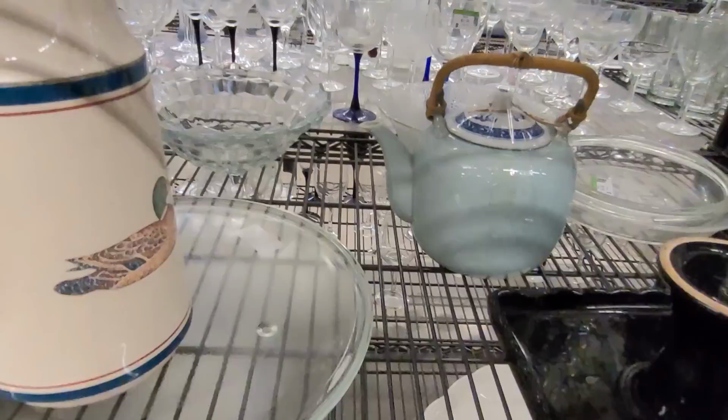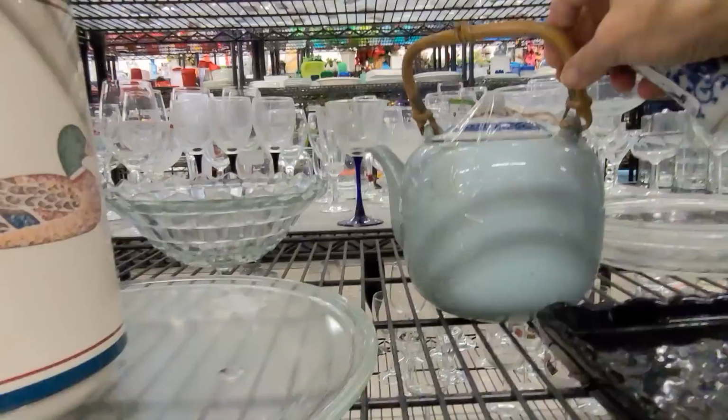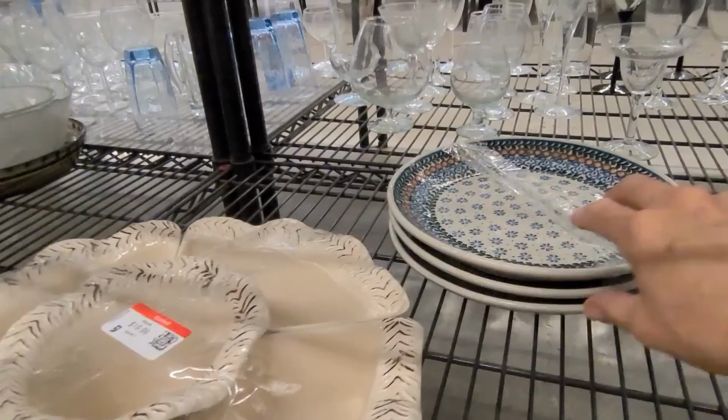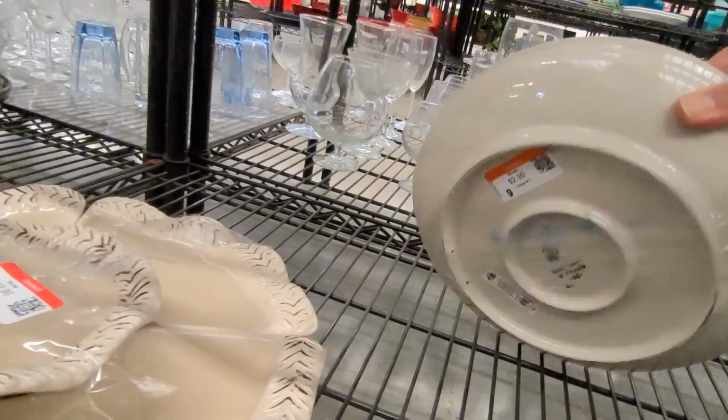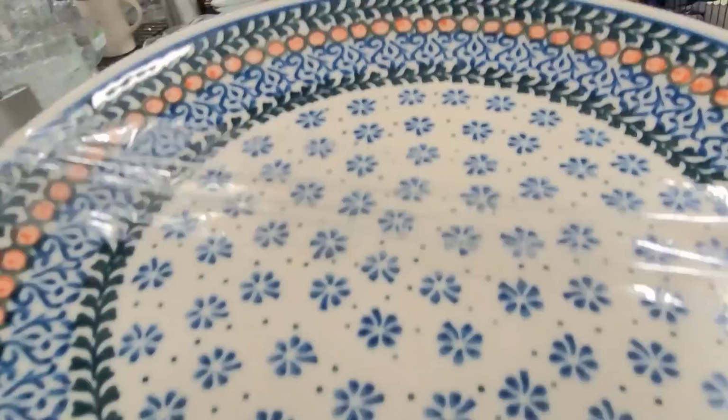There's a teapot here, but I think it's a little newer than the single shaker. Look at these. I think these are Polish, more Bolskowitz. They are handmade in Poland and they still have their original sticker, which means they are brand new. There are three of them. Absolutely gorgeous. Look at that pattern. We will definitely pop these in our cart.